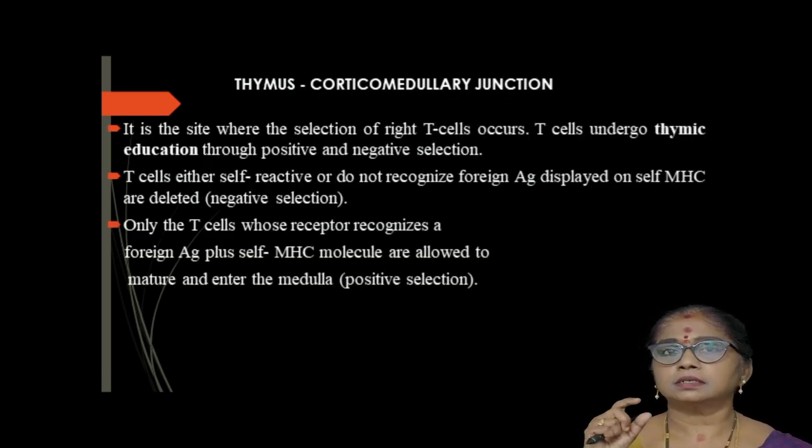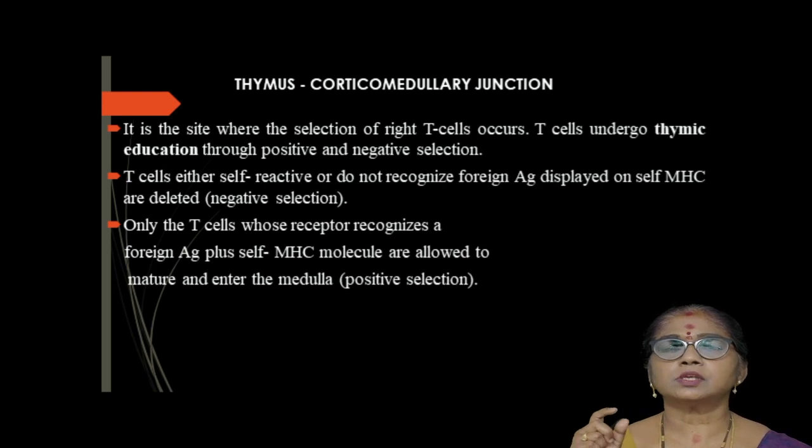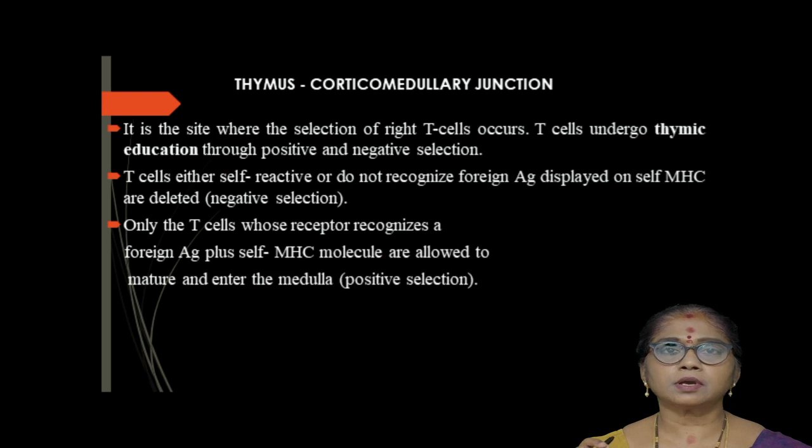Next, these T cells, the thymocytes after maturation, cross the corticomedullary junction and enter the medullary regions. So what is the corticomedullary region and what are its functions? The corticomedullary region is the site where the selection of the right T cells occurs. The selection is mainly carried out by education. T cells undergo thymic education through positive and negative selection.